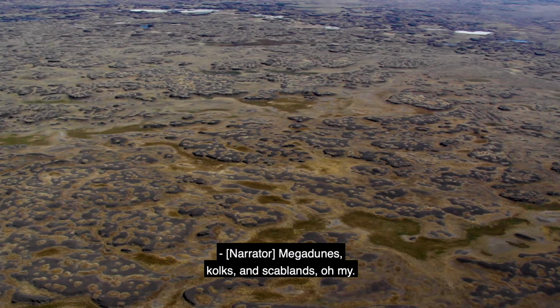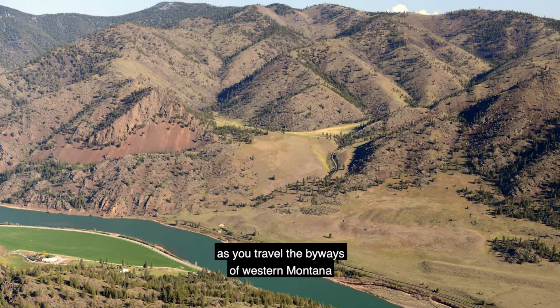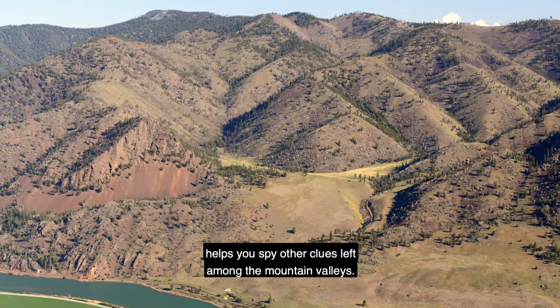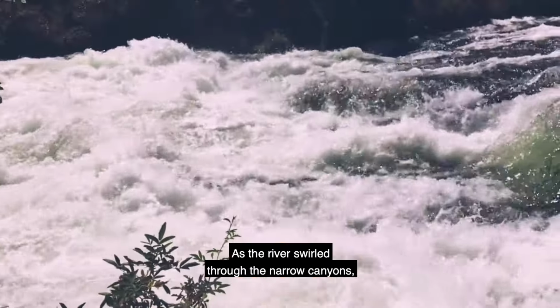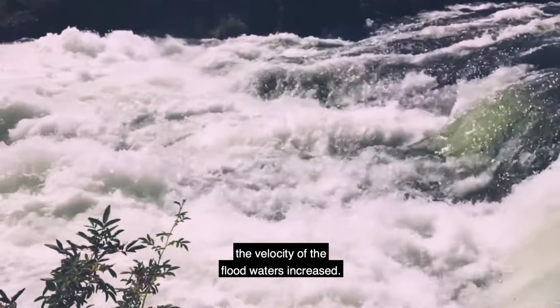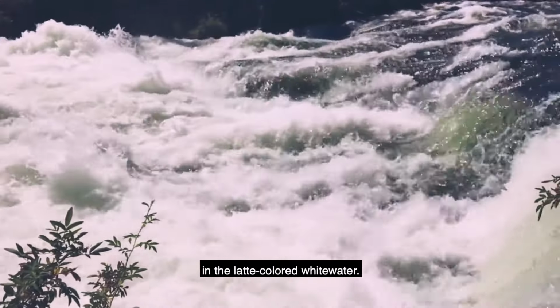Megadunes, kolks, and scablands, oh my! Knowing a bit of these geologic events as you travel the byways of western Montana helps you spy other clues left among the mountain valleys. As the river swirled through the narrow canyons, the velocity of the floodwaters increased. Sediment, gravel, and rock tumbled in the latte-colored whitewater.